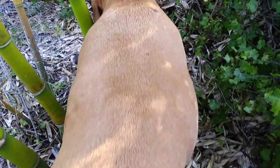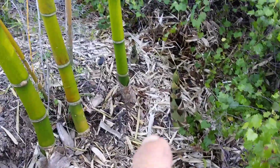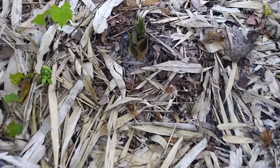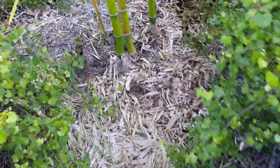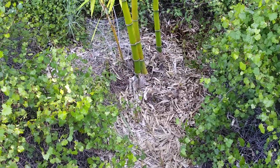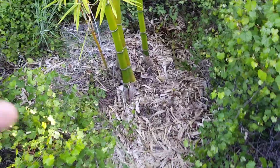This is my 3, my triple coming up here. And if Peanut doesn't step on it, get out of there. Come on, get out of there. I got the 3, 1, 2, 3, and then I got another one coming up right there, 4. So, man, that's going to be a huge clump pretty soon. Wish these other ones would get with it. I must have put extra fertilizer on that or something.